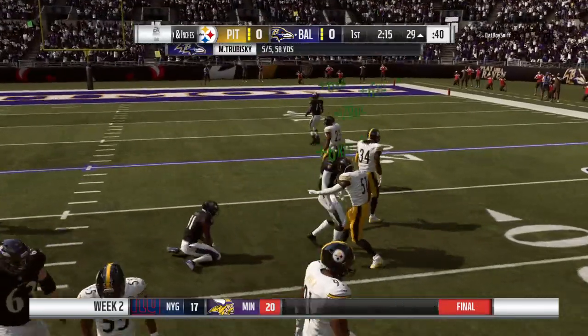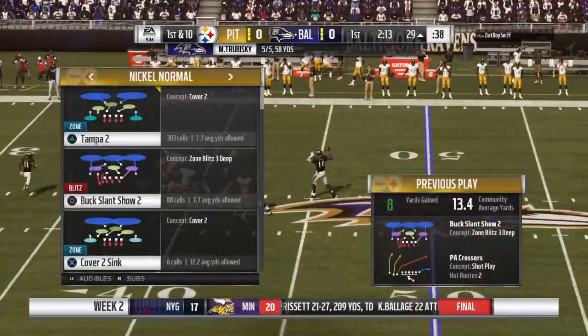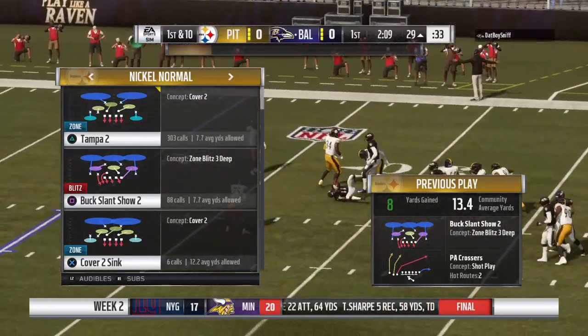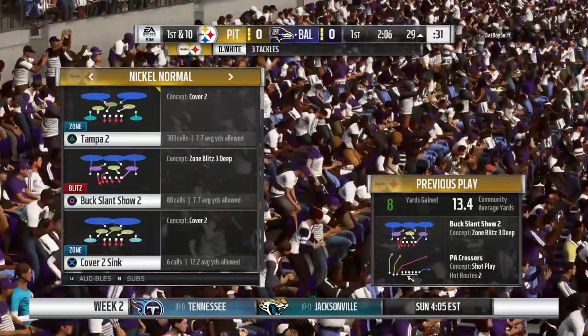We'll find Goodwin here on the right side. And he'll work it inside the 30 to the 29-yard line. That's the first catch of the game for Goodwin. It's a first down.